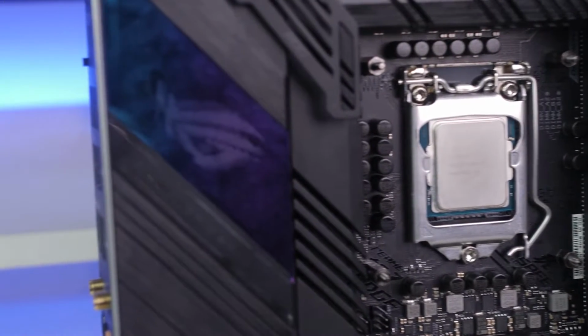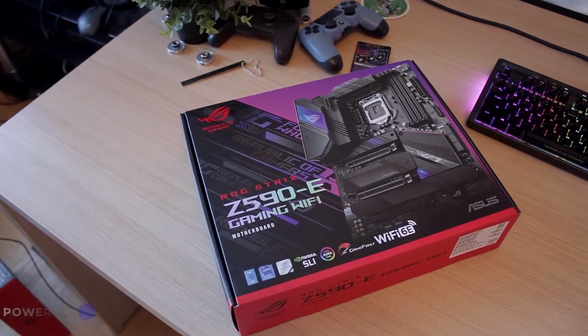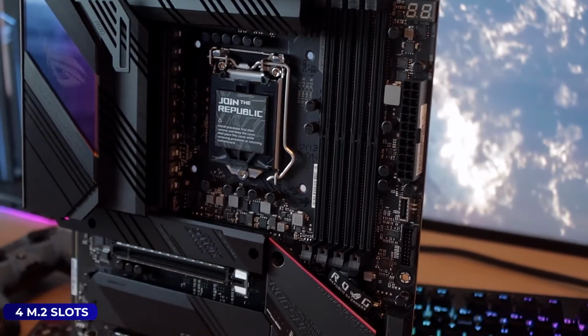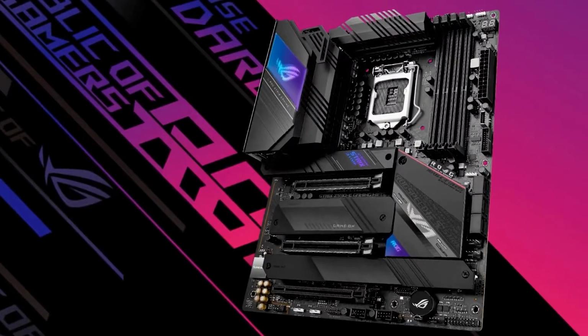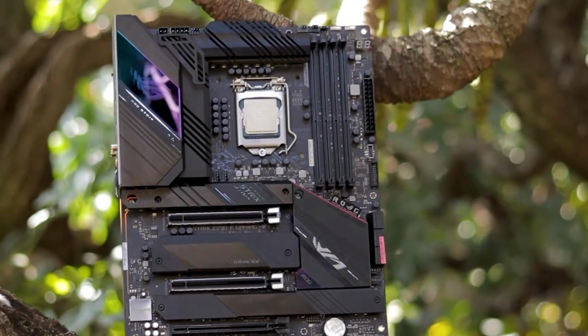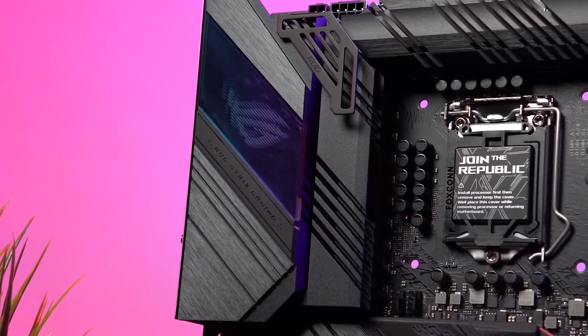Besides the compatibility with the newest and greatest, one thing that makes this motherboard such a force to be reckoned with is the 14+2 power delivery, which means that you can power any Intel CPU with this motherboard. The Strix Z590-E comes with 4 M.2 slots, one of them being PCIe Gen 4, which means you will most likely never have to deal with a SATA drive if you wish so. This is a 6-layer PCB as well, which means you can overclock RAM pretty well, and in general, any type of overclocking will be easily achievable.